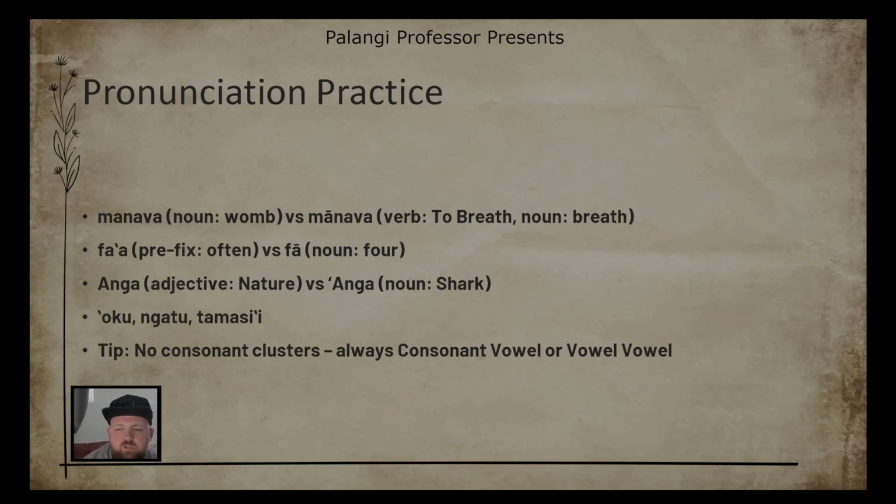A tip for Tongan is there are no consonant clusters. What that means is there's no consonants put together. There'll always be a vowel between two consonants, and every word will end in a vowel. This makes the language sound very beautiful and song-like, and it also just helps with pronunciation. It's a very up and down, almost has a beat to the way that you speak the language.